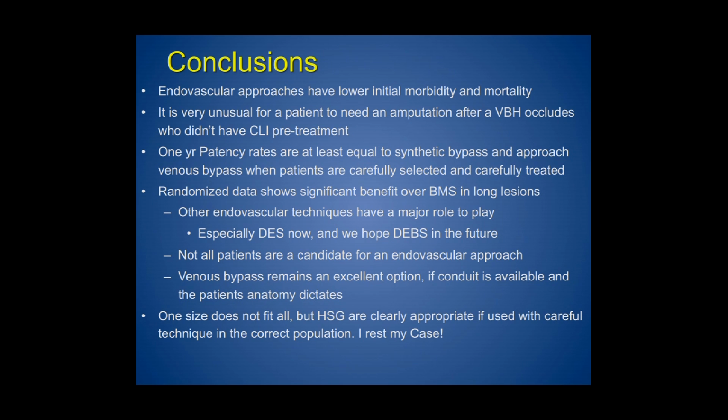That's pretty clear. It is very unusual for a patient to need an amputation after a Viabahn with heparin occludes who didn't have CLI pre-treatment. One-year patency rates are at least equal to synthetic bypass and approach venous bypass when patients are carefully selected and carefully treated. Randomized data shows significant benefit over bare metal stents in long lesions.